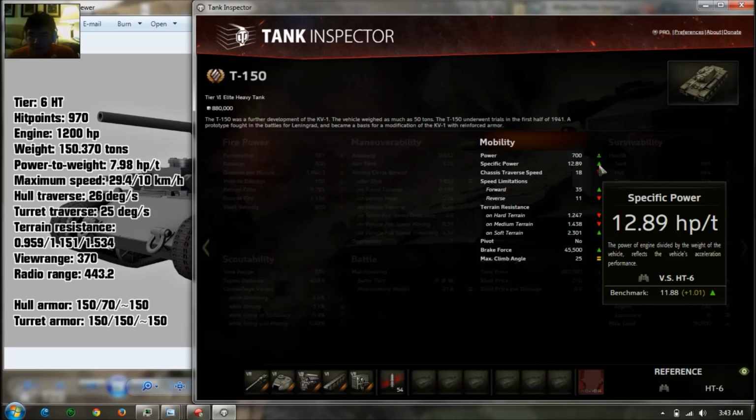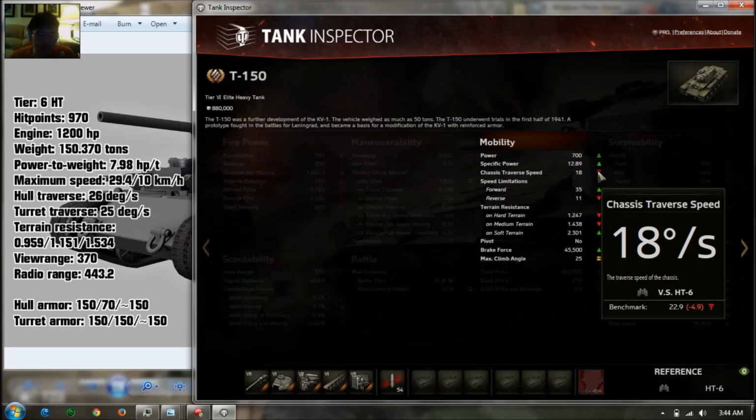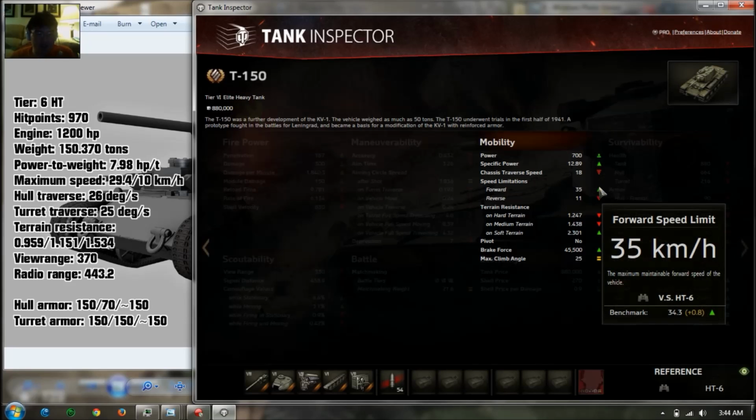The average tier 6 heavy has about 12 horsepower per ton ratio. So this has only 8. Feels a lot sluggish in comparison. Hull traverse is above average at 26 degrees per second. So that's good. Top speed is below average by 5 kilometers per hour.